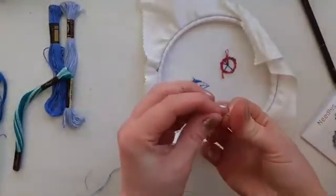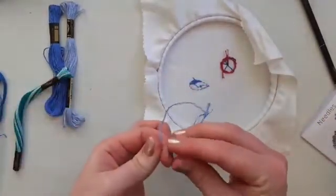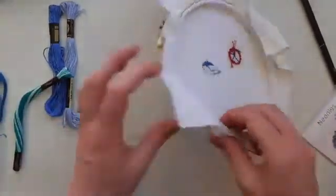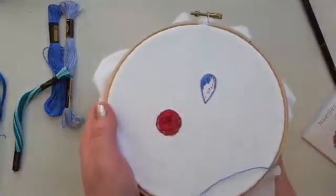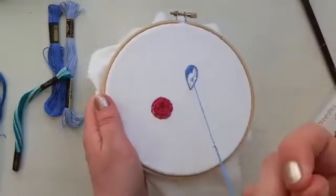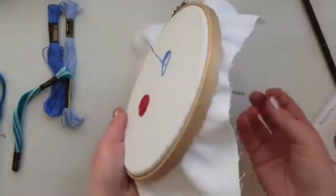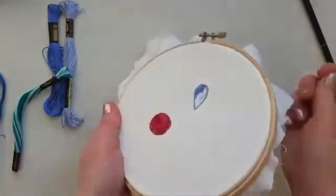So thread my needle. And just for the purpose of speed, I am going to go just up through the back with a knot. I'll just do 1 stitch to anchor that in place.